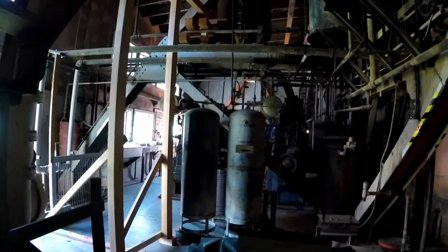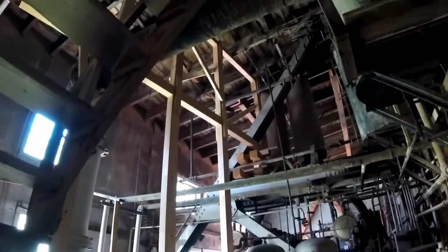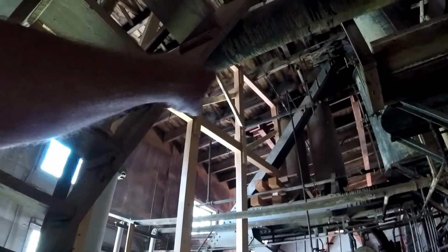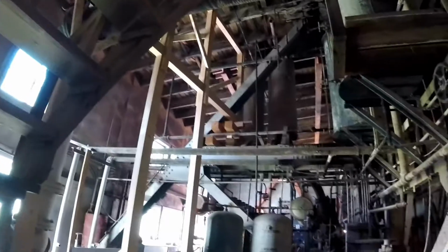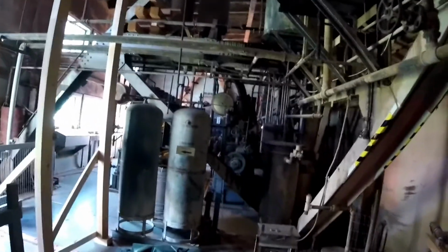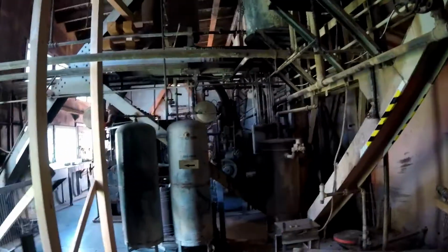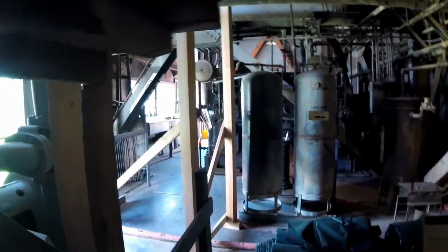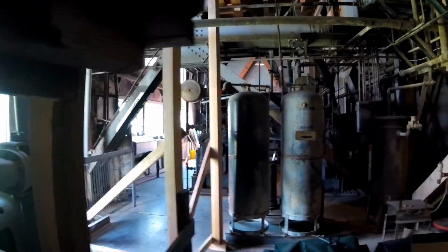All right, so now we're looking into the engine room. Now they had some damage from ice a couple years ago, and then they had even more snow last year, so they've got this supported. I don't know if you can see right up here, there's some broken beams. They've got them bolted and they've got all this cribbing supporting it. So we can't go back in and look in the engine room, but I'll show you what we can see of them. These are the two engines that had the alternators on it that produced all the electricity for this entire operation.